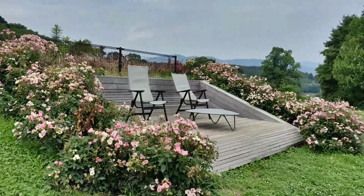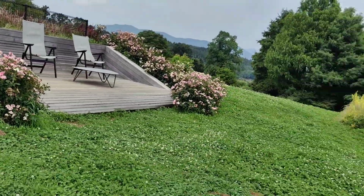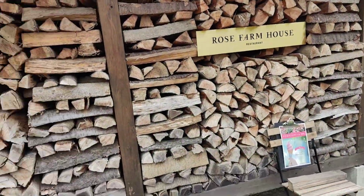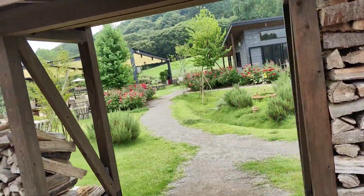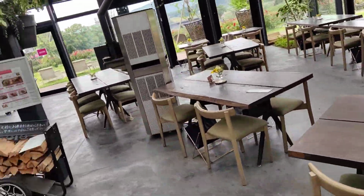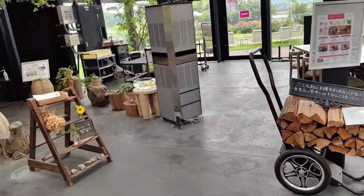So lovely. Rose Farmhouse Restaurant. And this is the main restaurant. Very cute.